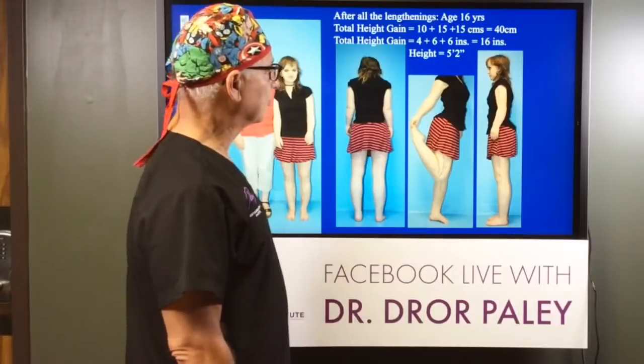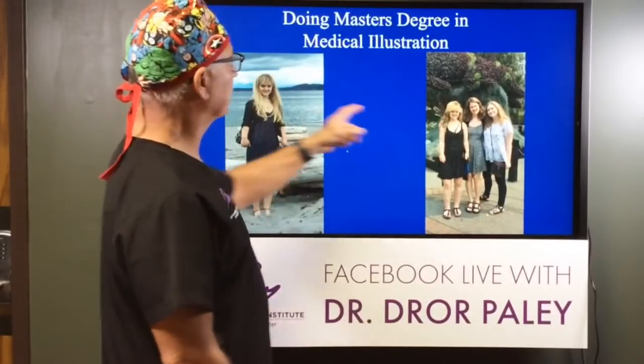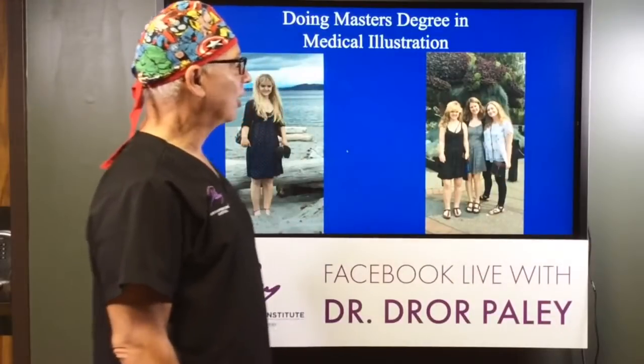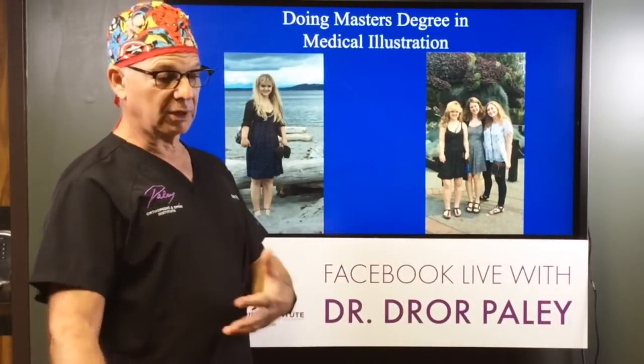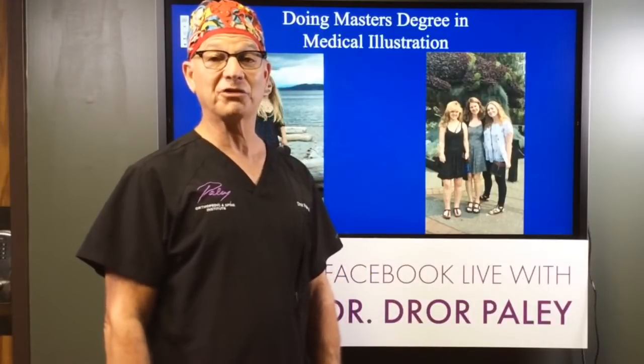Well, this is what we do now. No external fixators. Fully implantable lengthening for patients with dwarfism. Okay? We're done. It's the last time we're doing lower limb lengthening in dwarfs with external devices. They will all be done with implantable devices now. We'll talk in a bit about the next implantable device.